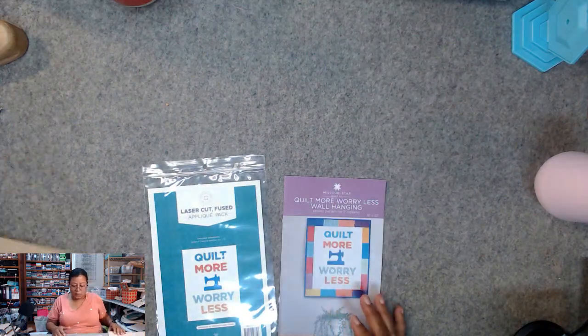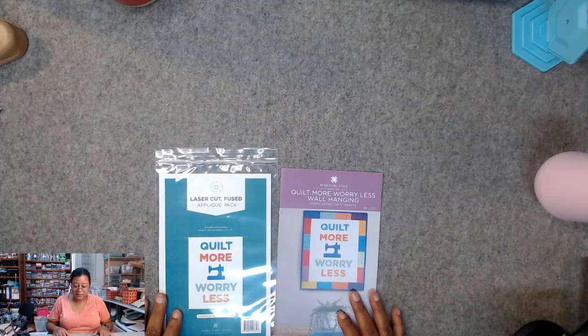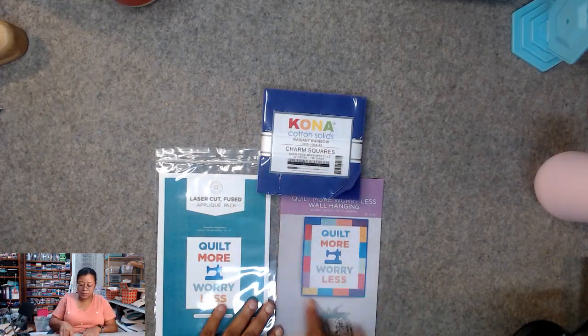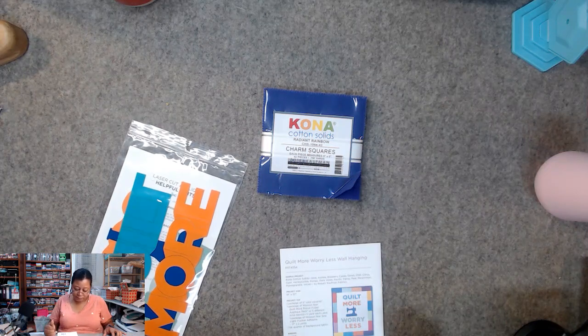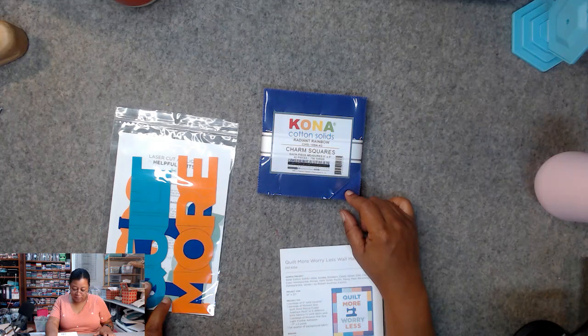Day 21. Okay, so we have a little project here. Quilt More, Worry Less. Wall hanging project for 5-inch squares. So the 5-inch squares that we just had here. You can tell that's the rainbow. And we have laser cut fused applique. So here are all of our letters. To make this, you need the 5-inch squares, the charm pack, you need the applique, and you need a fat quarter of background fabric, a 1/4 yard of binding, and 3/4 yards of backing.